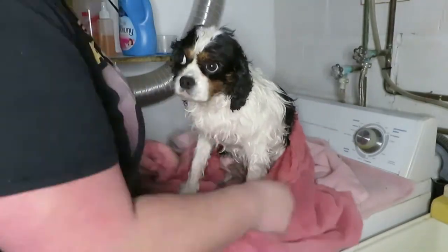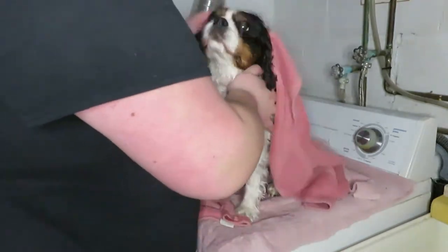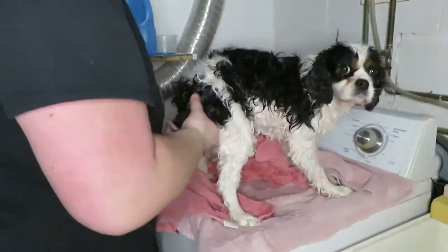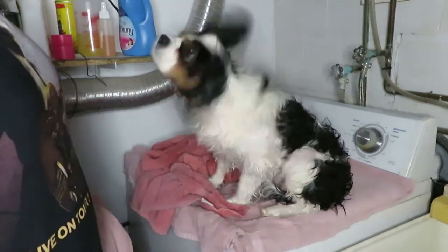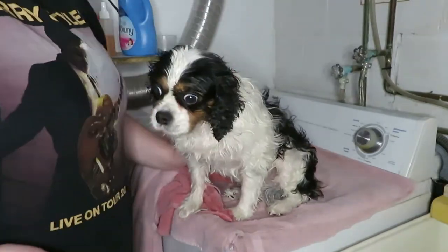So she's coming up to a part, though, that she doesn't like, where I have to turn her around and dry her bum. Does not like that. And you'll see she kind of flops on me. And here's the flop right there. And here comes another shake, the big doggy shake. I love it. And now, all right, now she's going to do something that I absolutely love.